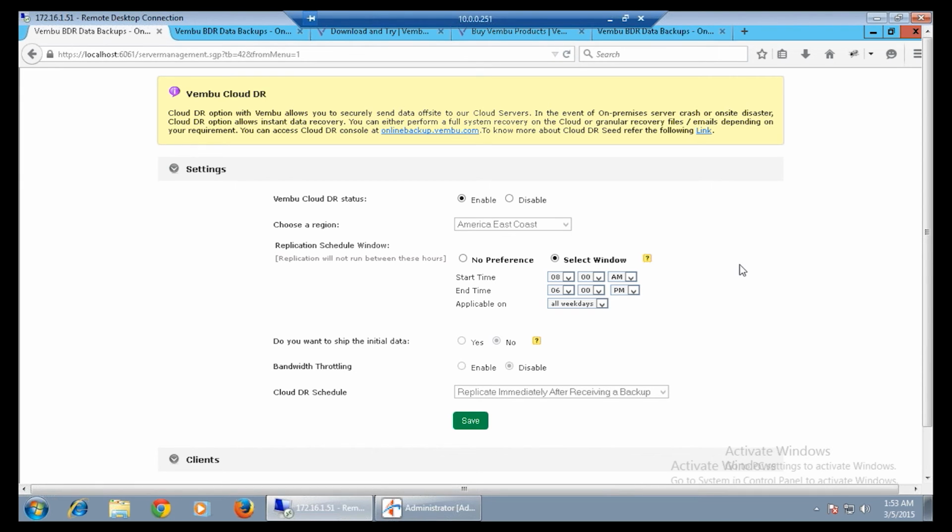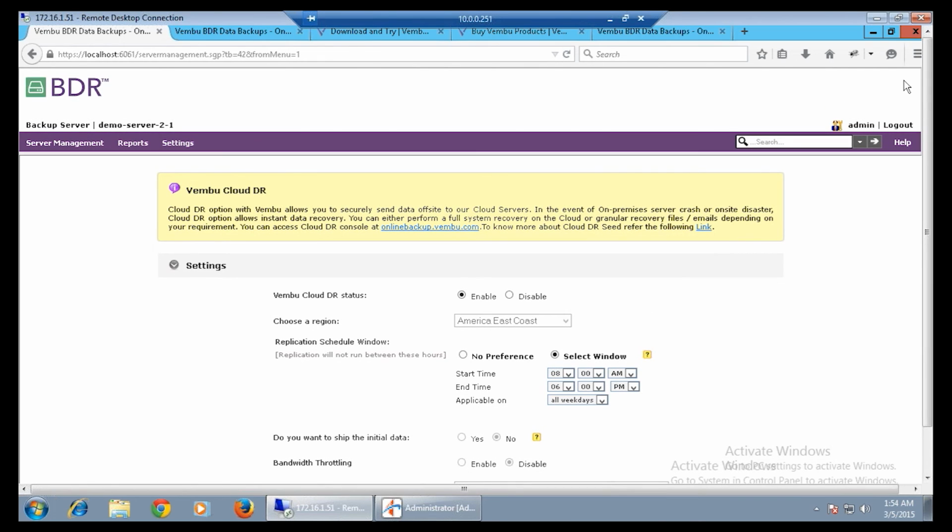This data actually resides on Amazon S3, which is globally redundant. So your copies of data are geographically spread across multiple data centers. Let's say even if Amazon's East Coast data center is down, technically you'll be able to restore the data from the West Coast. That's the way it has been set up. And you can choose what time frames you want to perform replication, what kind of bandwidth throttling you want to apply, and all those options. You also have the option to seed the initial data, where the first full backup you can send to us. After that, it's just incremental backups, which can happen over the wire without any issues.